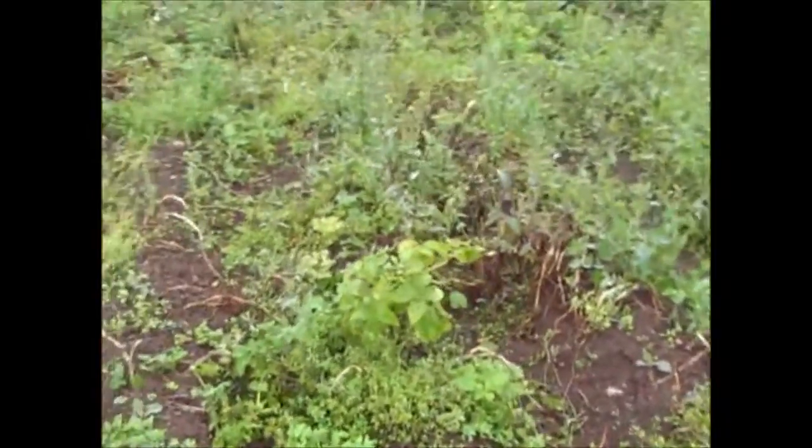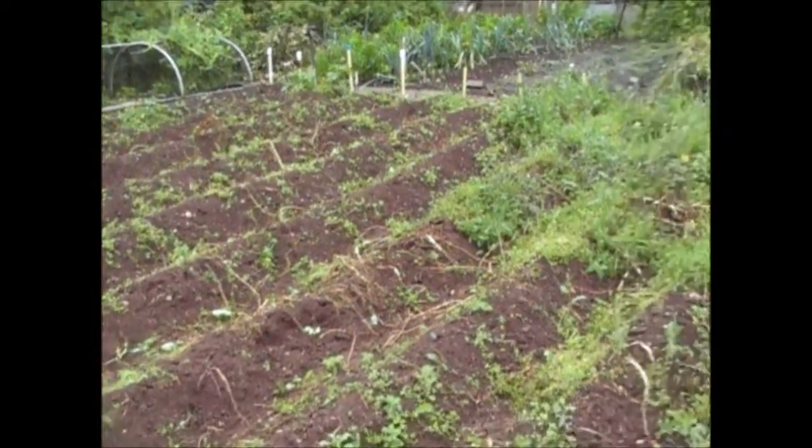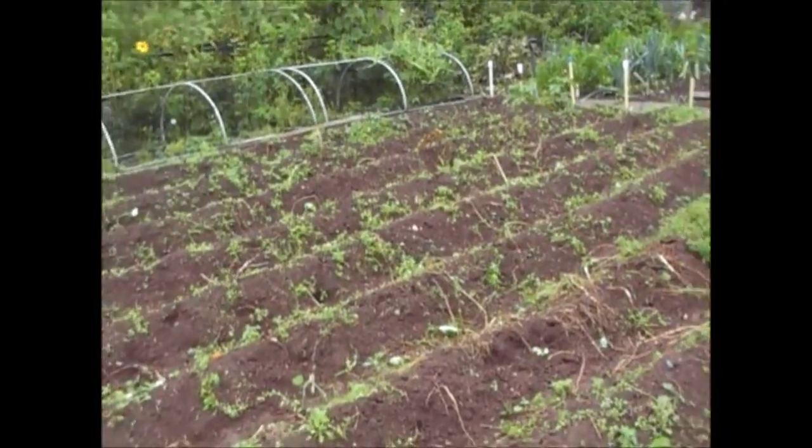So that's the potatoes for you. Obviously I need to get these weeds out here as well. I need to finish it off when the weather permits. But that's the potato patch. So obviously I will be digging some up over the next week or so. So I'll do a quick video on that when I dig them up.